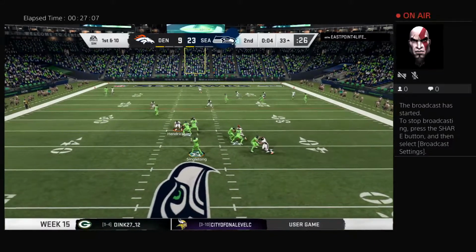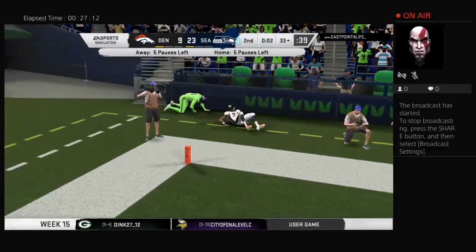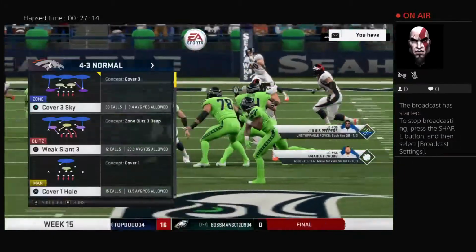They'll come out throwing here to start the drive. He's going to throw one up from the end zone. And that is incomplete. 2 seconds left on the clock.